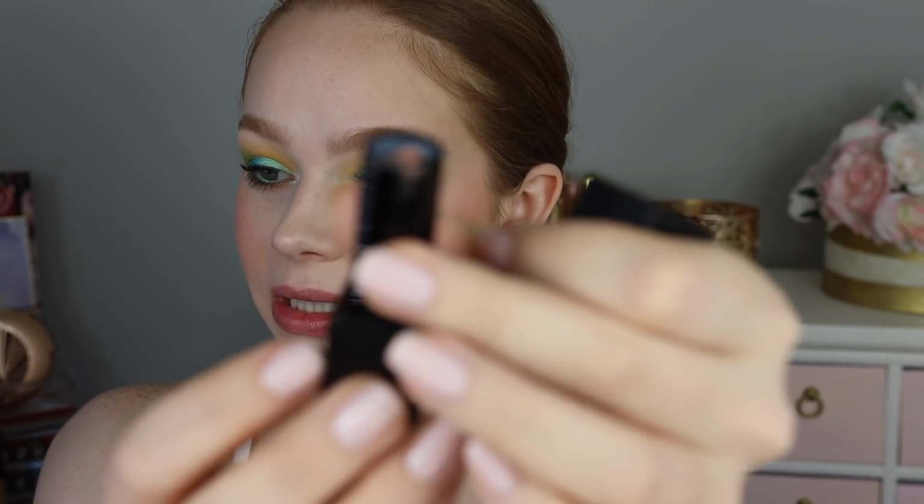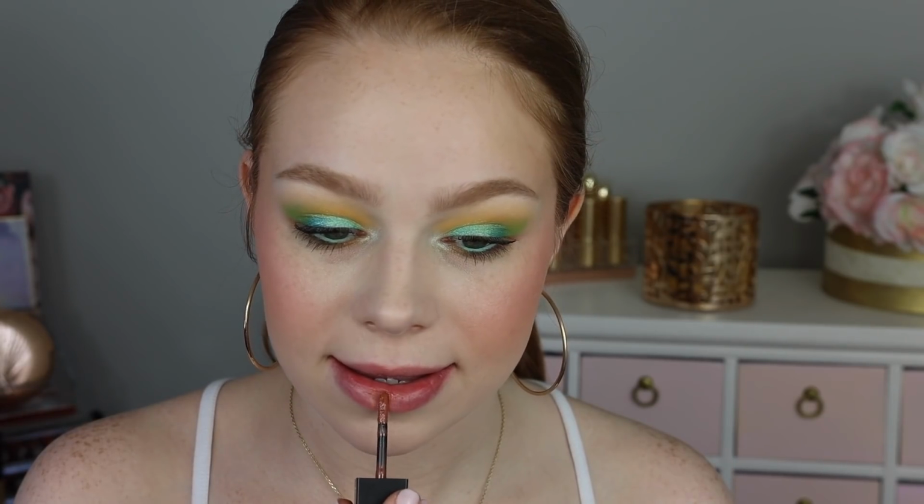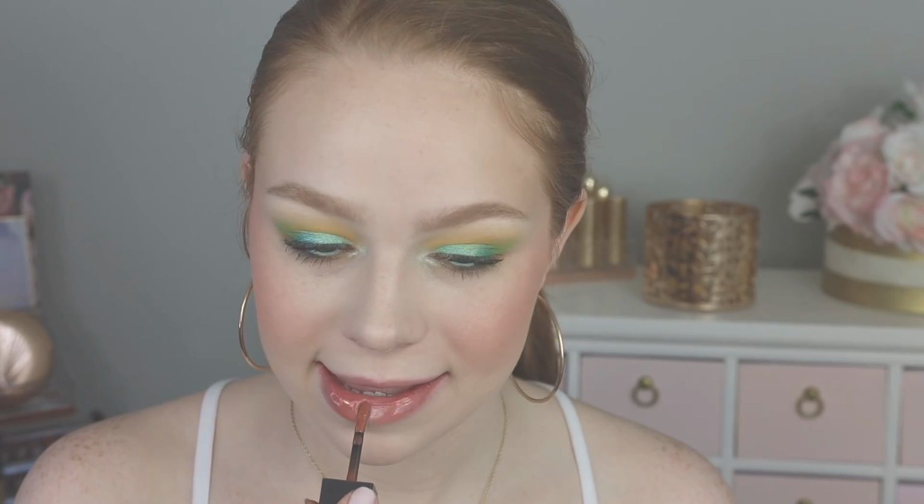Okay, here's Rome. I think I have one more in this collection that I purchased. That sucks. Okay, I guess we're not doing Lethal lipstick today. So I'll just go ahead and throw on their lip gloss in the shade Nova. I feel like it low-key looks like I'm naked right now, but I promise you I am not.